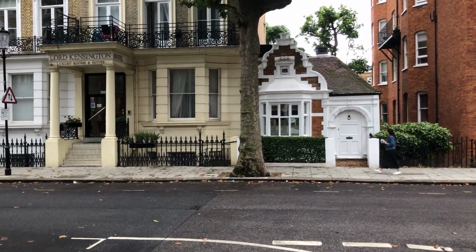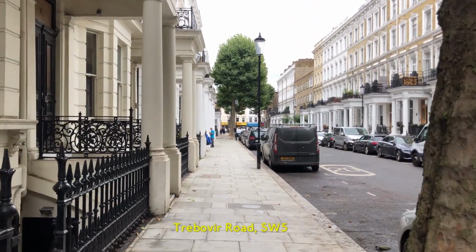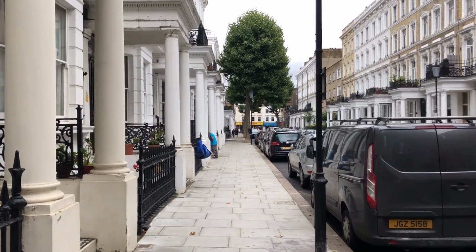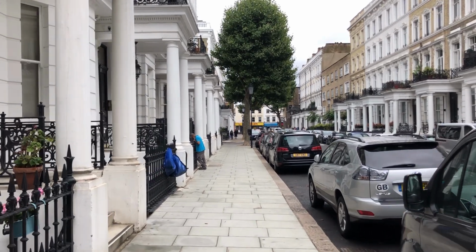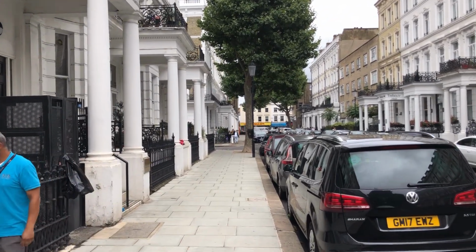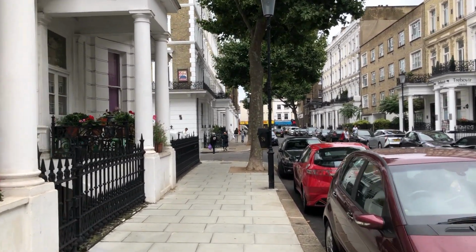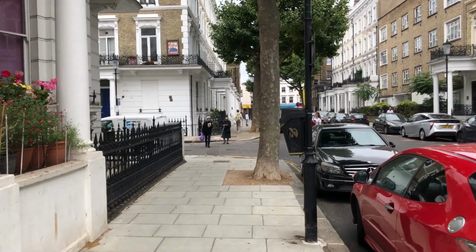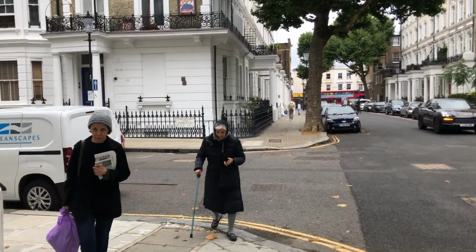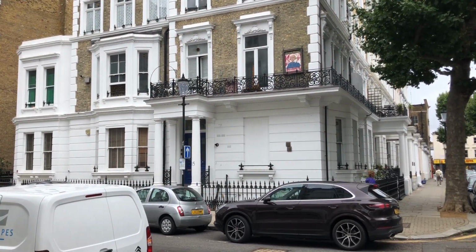That's an intriguing little 1888 building over there. You can see Earl's Court Road at the top. Looks like that was a pub and they've kept the sign. That's the Shakespeare.